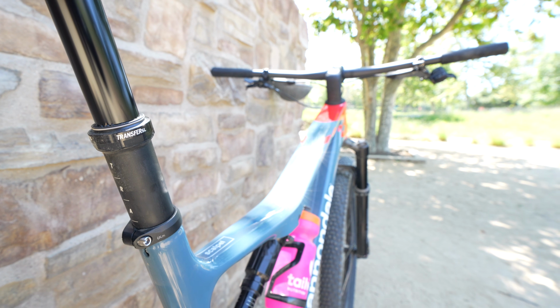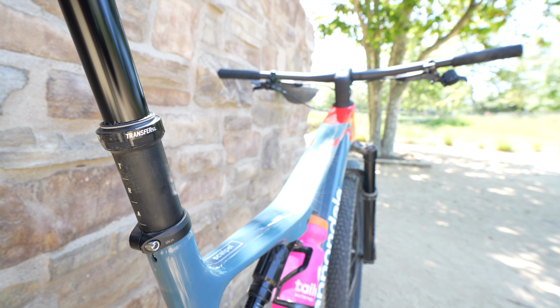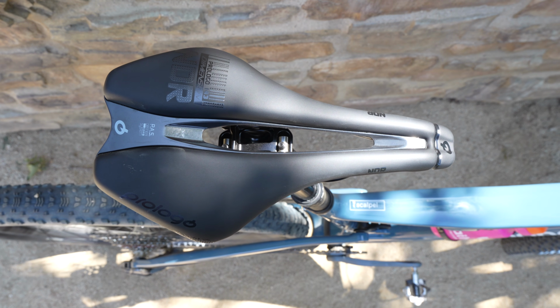For the dropper post, we actually have a Fox Transfer SL. The Transfer SL is a 2-position post, so there's no in-between setting. It's just up or down. Now we do have SRAM Level brakes. In the Bronze series, these are 4-piston brakes. We have a Pro logo saddle on here.